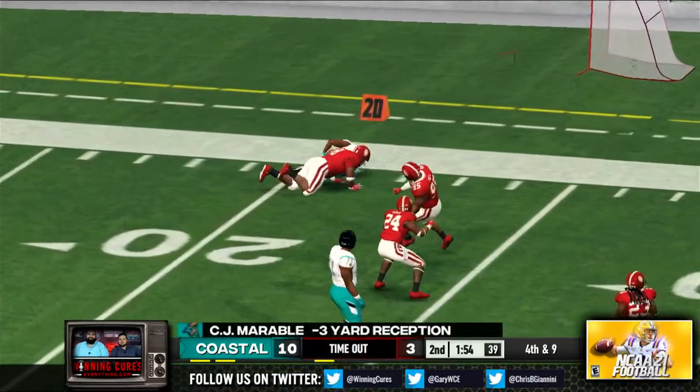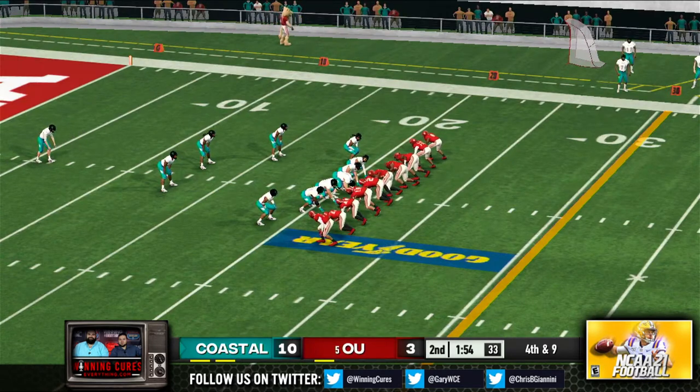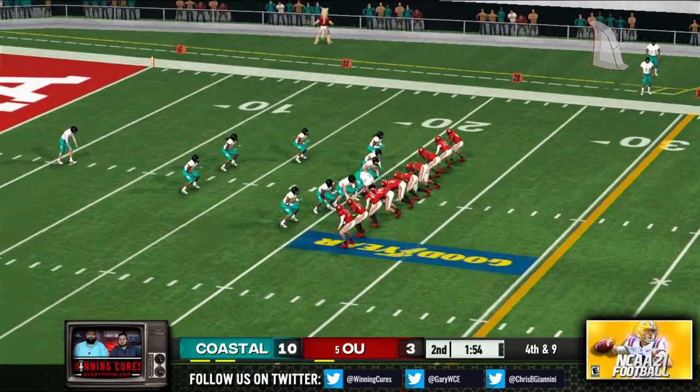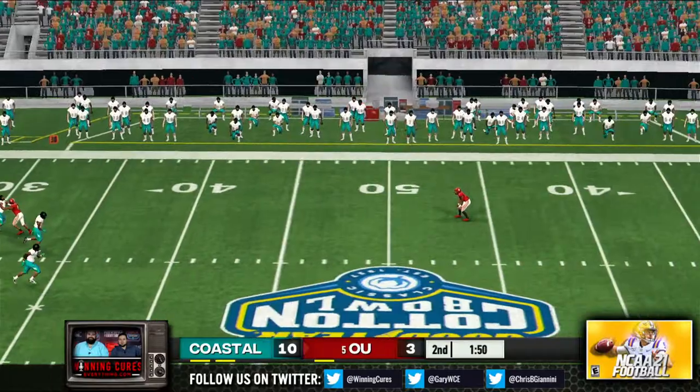Got a man, but he's tackled back behind the line of scrimmage. So the offense fails to pick up the first down. You always like to move the ball at least past midfield, if only to win the field position back. The defense wasn't going to give them anything on that drive.